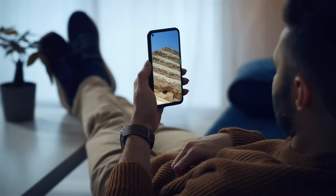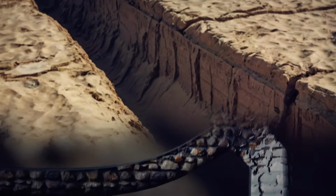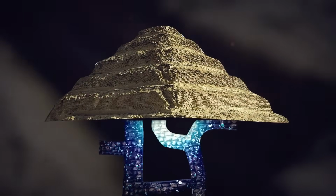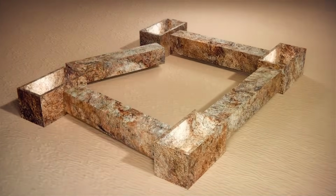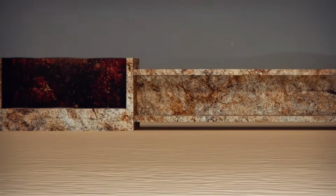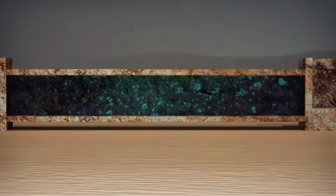The story becomes even more intriguing, as this trench appears to be part of a larger, more complex hydraulic system within the Djoser complex. It is like the trench has several compartments, carefully carved out of the rock and connected by tunnels. These compartments likely served as a part of a water treatment system, where water would flow from one compartment to the next, getting cleaner as it moved along.